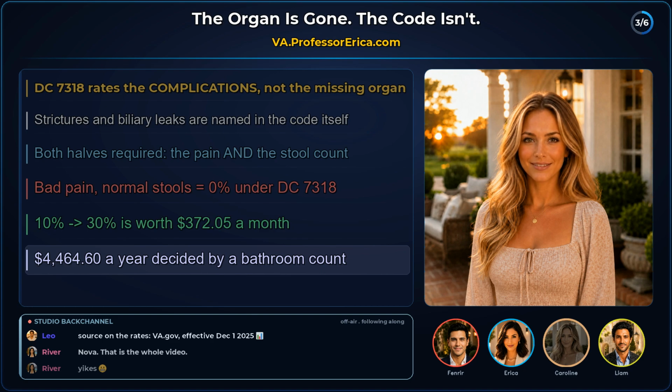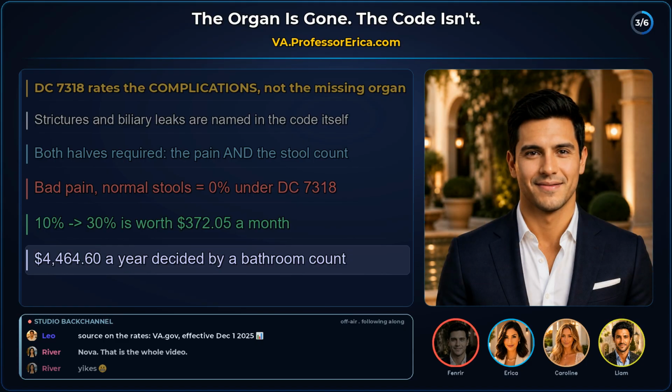He never mentioned that he'd been running to the bathroom 4 or 5 times a day for 2 years because he'd decided somewhere along the line that was just how his body worked now. Nobody asked. It's not on the exam sheet unless you say it. He came back 10%. Same shape as the sleep apnea claims.